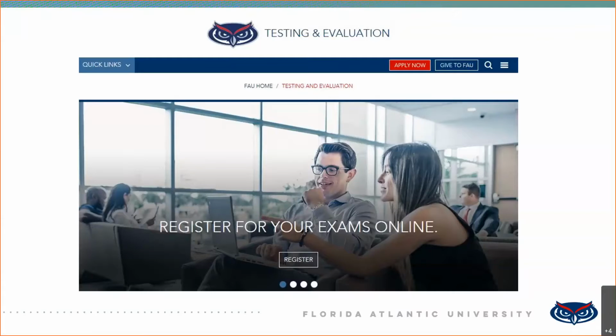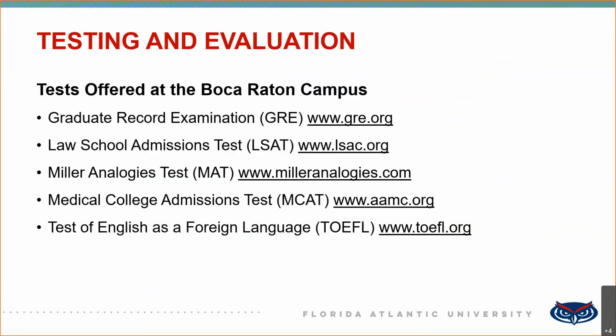So some of you may not be aware, but we have a testing and evaluation department here on campus, and it provides testing for a lot of the actual tests. So if you're interested in the GRE, TOEFL, etc., that service is provided here for you at the FAU campus. My department is a test preparation department. We are part of the umbrella under testing and evaluation. However, we operate completely separately. So you can go to the website for testing, which is fau.edu/testing.